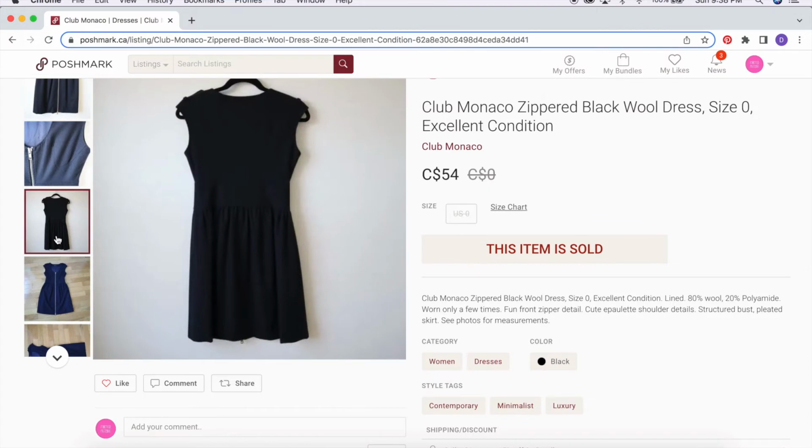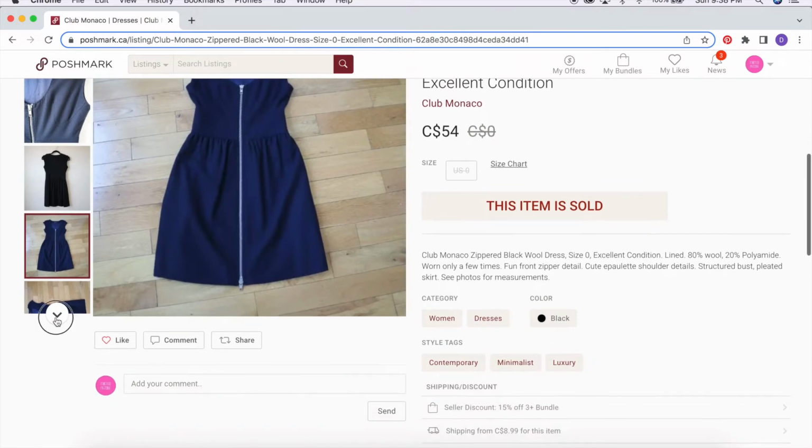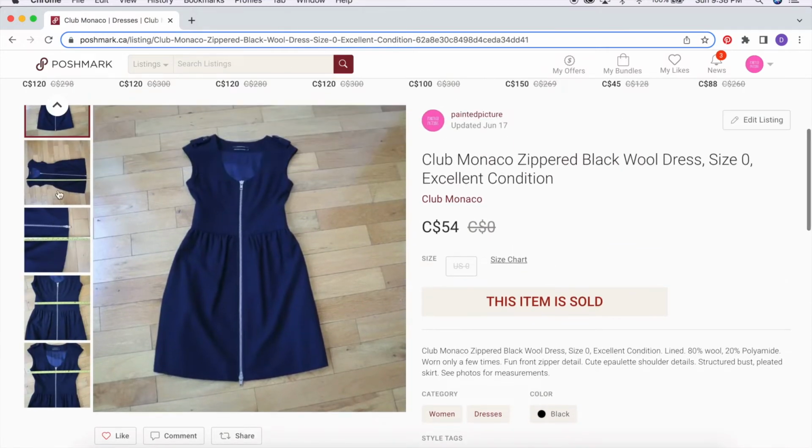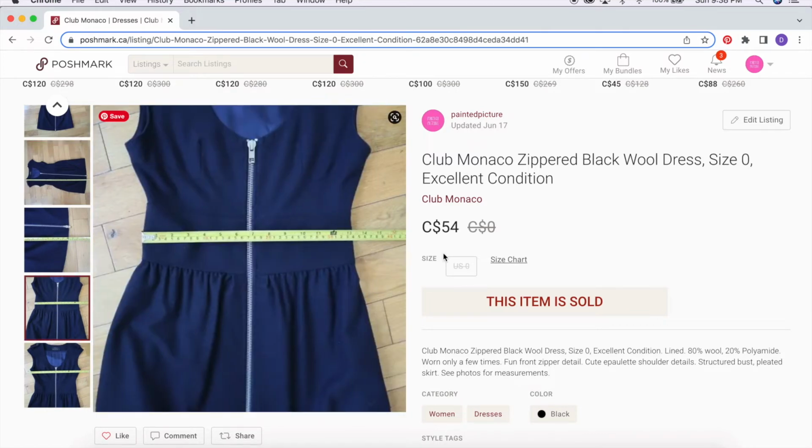So I thought it was finally time to let it go once I joined Poshmark, and someone recently purchased it, which I was really happy about. So it's gone to its new home.